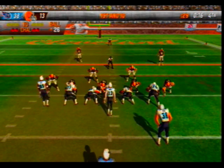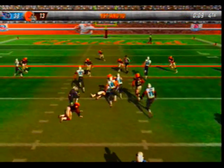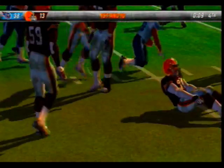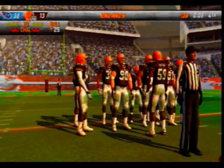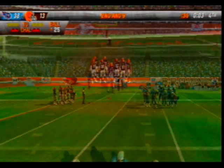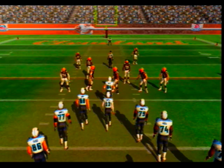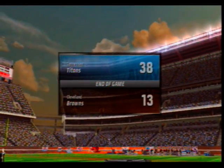Let's run, man. Let's go. Hand it off to the back. Aldridge is there for the tackle at the 25. Jackson takes it up the middle for a yard or two. So this could be the last play of the game. Ball on the 25-yard line. That'll wrap this one up, and the final score is Tennessee 38, Cleveland 13.